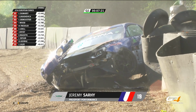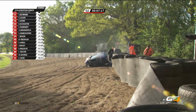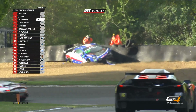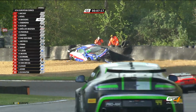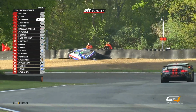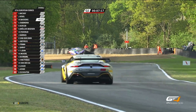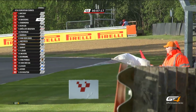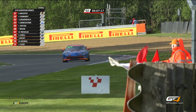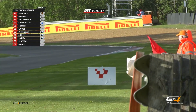Jeremy Sahi has gone off quite heavily in the Pro Sports Aston. That's Hawthorn's, isn't it, at the end of that long fast straight? No, Sterling's, apologies. So he's gone off, spun, and the red flag is out. That surely will be the end of the session, because it will take you past the curfew to get the car back out. But Jeremy Sahi, number 19, so he's off. Two red flags in the session, Phil Hill being the other one. But by the time that car's been retrieved, we'll have got to the end of the day.